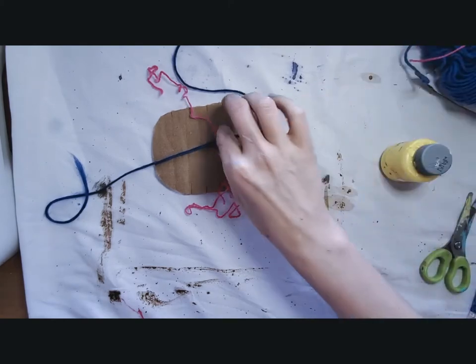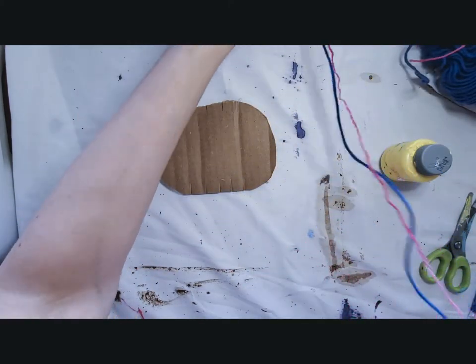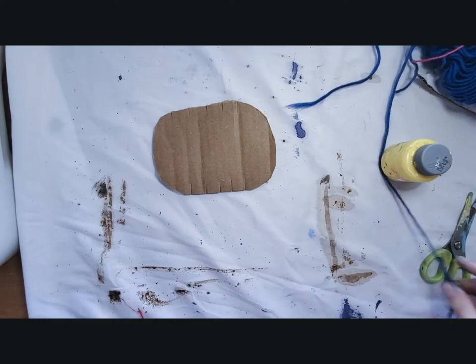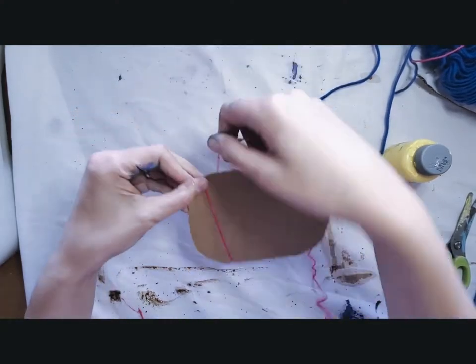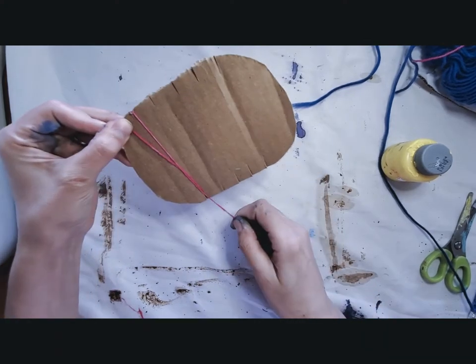I put black in the kit because I didn't want anyone fussing at me that I didn't give them the right bee colors. So, this is what I'm going to use in a little bit to wrap like that. Okay?